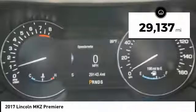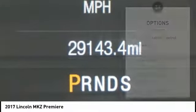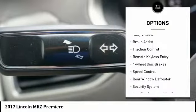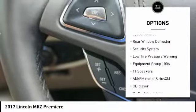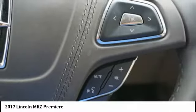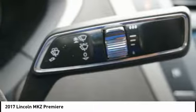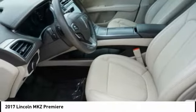This vehicle has less than 30,000 miles. Here are some of this vehicle's great options: electronic stability control, alloy wheels, brake assist, traction control, remote keyless entry, four-wheel disc brakes, speed control, rear window defroster, security system, low tire pressure warning. This beauty will make even your house keys jealous. Drive it today.